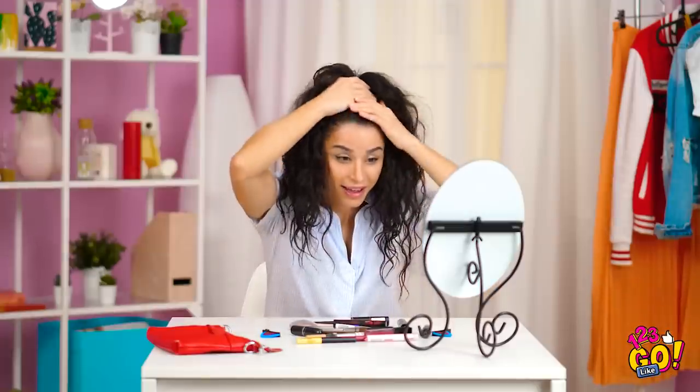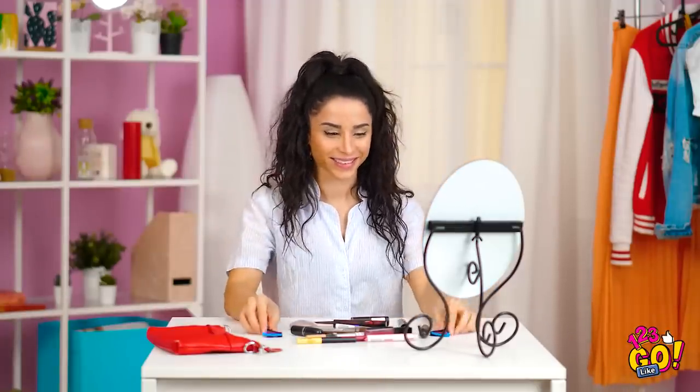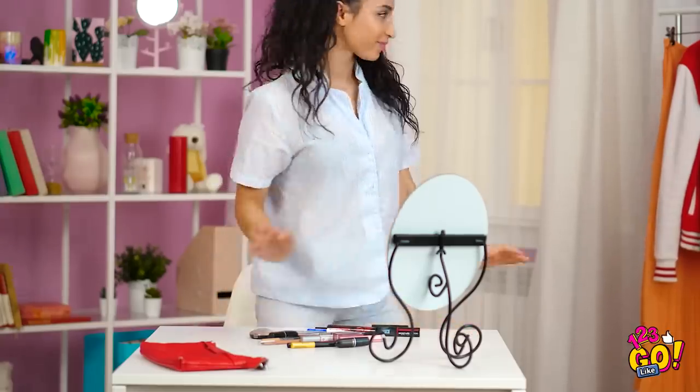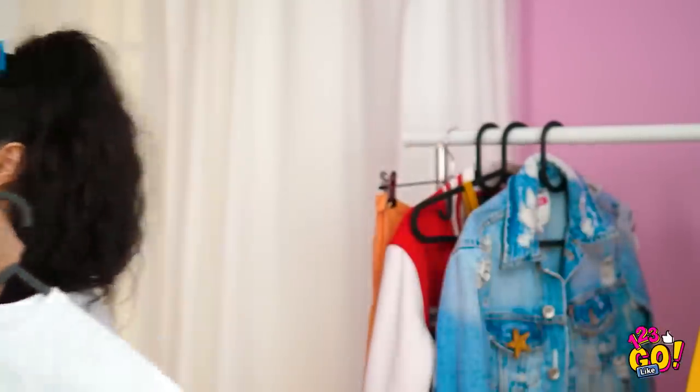Well, that's one way to do it. Whoa, you sure look great, Bella. But perhaps you could use one last embellishment? Yes, these adorable little cat ears are the perfect way to complete this look. Next up, picking out an outfit. Ooh, this simple white tee could work. And this red scarf is pretty snazzy, but too over the top for class.